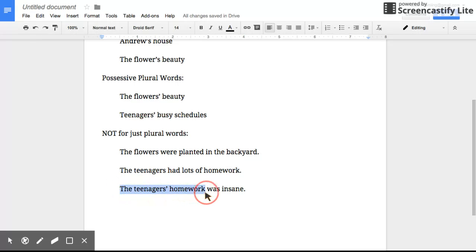This one would be correct because you're talking about the homework that was owned by the teenagers right after the teenagers. And actually, in this case, the teenagers is kind of describing the homework. That's another way to look at it. The homework is the subject of this sentence. In the other sentence, teenagers is the subject of the sentence, okay? If that makes sense. Maybe it does, maybe it doesn't. If it doesn't, then just disregard those last few sentences.